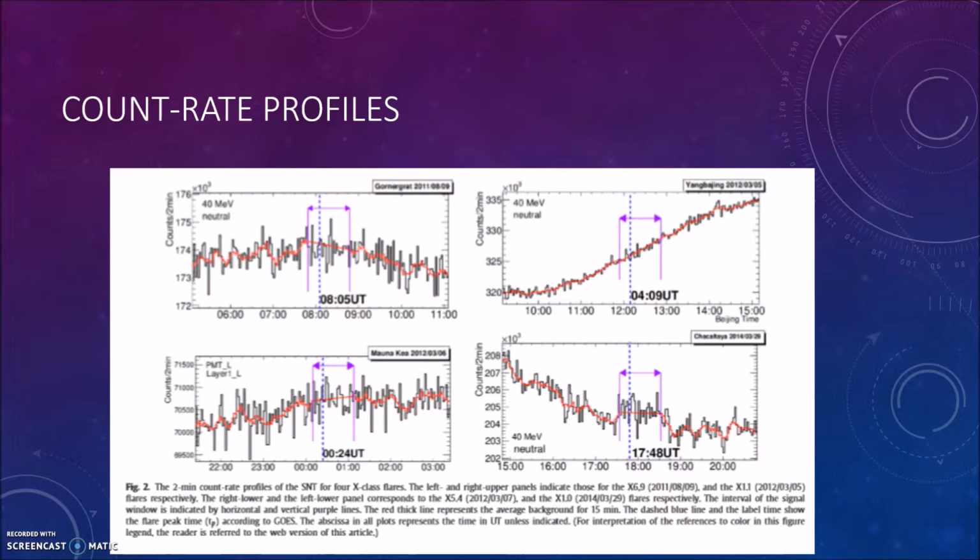The readings on the x-axis are in universal time based on the Earth's rotation, and the y-axis is a calculated deviation of each 2-minute count of the data. The scientists set a work window of plus or minus 3 hours from peak time, which is the time at which the maximum intensity of the soft X-ray flux was examined by the geostationary operational environmental satellites.